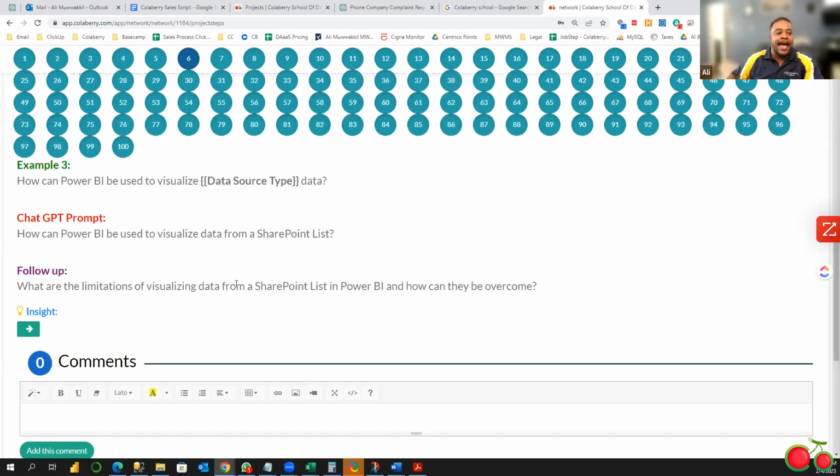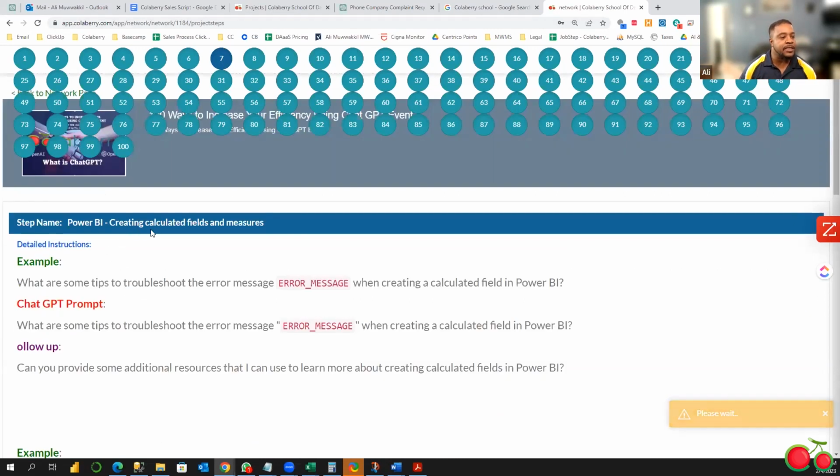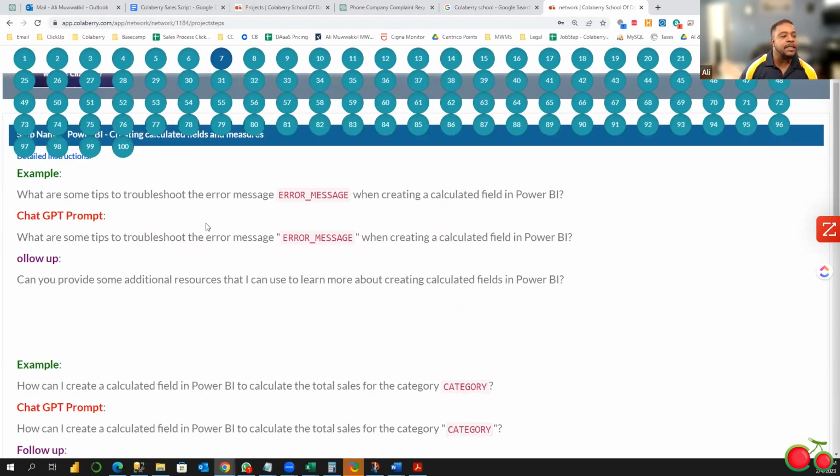Okay, whatever question you ask, by the way, give me the limitations of this. Let's move on. Now our scenario is creating calculated fields and measures. All right, so what are some tips to troubleshoot the error message? Just pop the error message in there and tell it what you want to do.